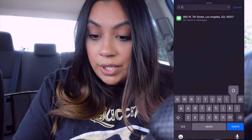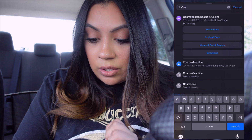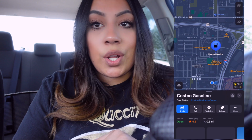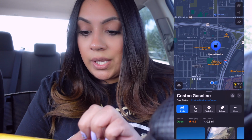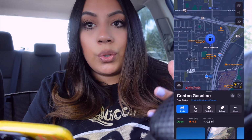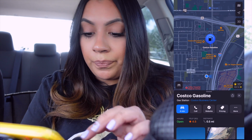Let's see how far everything is. Costco is really close, you guys. It's crazy how close Costco is. It is a 4-minute drive. Do you see where that blue dot is? That's where Costco is. And I'll go and drive by just to show you how the Costco looks and everything. It does have the petrol station as well.